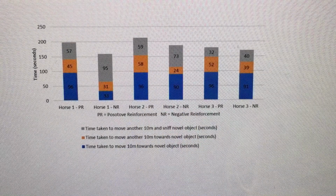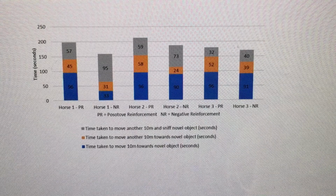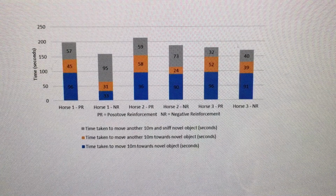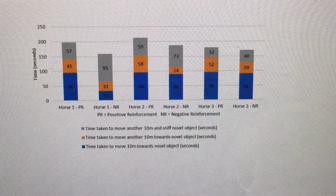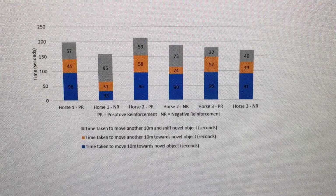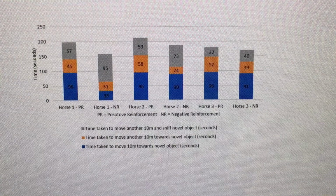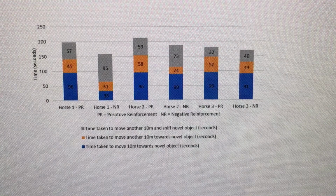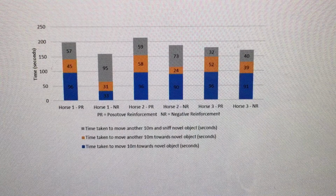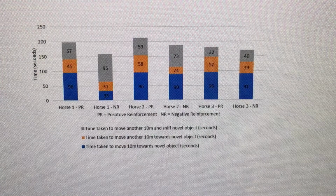This graph displays the results from the pilot study. It shows a clear trend that the horses responded more quickly to the negative reinforcement and sniffed the novel objects in less time. All the horses took a greater length of time to move the first 10 metres towards the novel object when positive reinforcement was used. Horse 1 took almost 3 times the amount of time to move the first 10 metres towards the novel object with positive reinforcement compared to negative reinforcement. However, horses 2 and 3 took a similar amount of time.